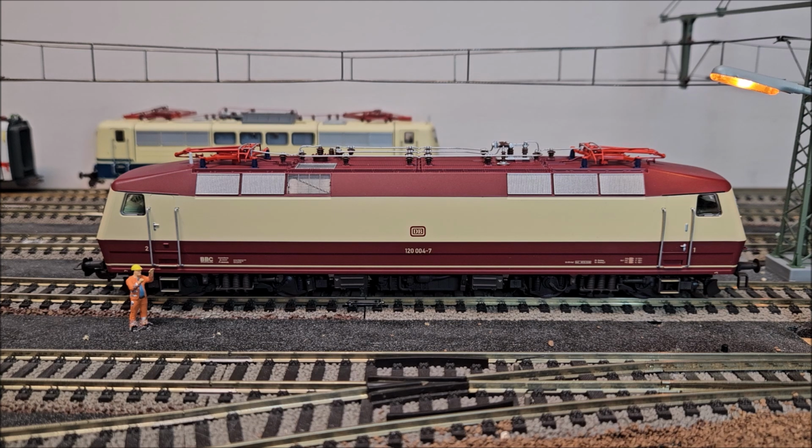Number 12 is the main switch. So it's basically the main disconnect, I guess. Number 13 is a compressor. That's a function I typically put on a timer, just because I find lots of times the compressor time is really short when you press the button.